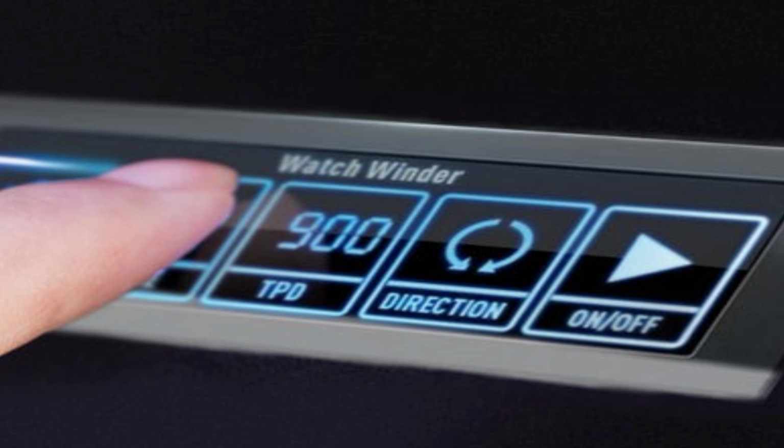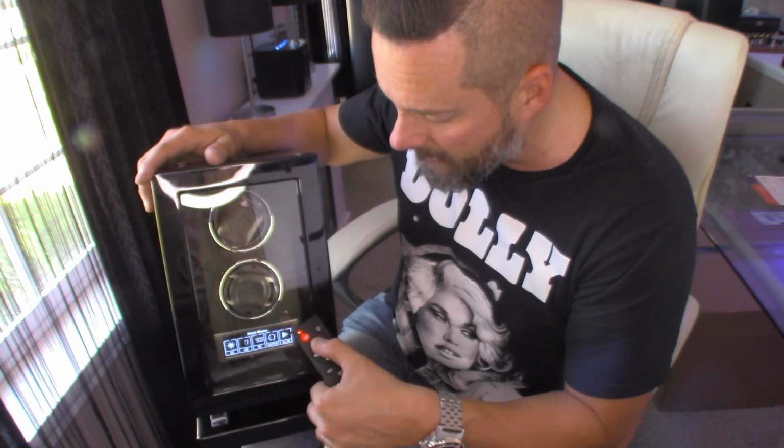This is not like an up or down. This is basically one function. So you press that, you just cycle through the lines. And what they mean is watch 1 or watch 2. They should have put position, but they put line.